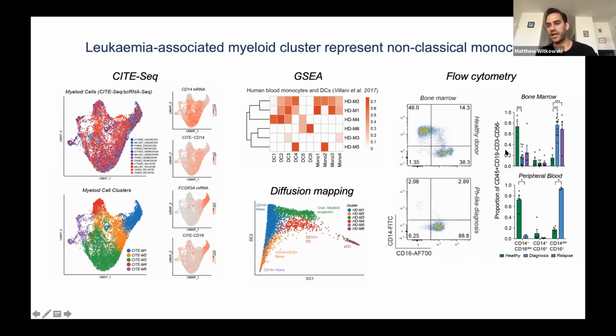We quantified that here with 10 additional B-ALL patients spanning many cytogenetic subtypes, where we could see that in healthy individuals, you skewed from a classical-dominated monocytic compartment, and in ALL patients, it was dominated by non-classical monocytes in both the bone marrow and blood.